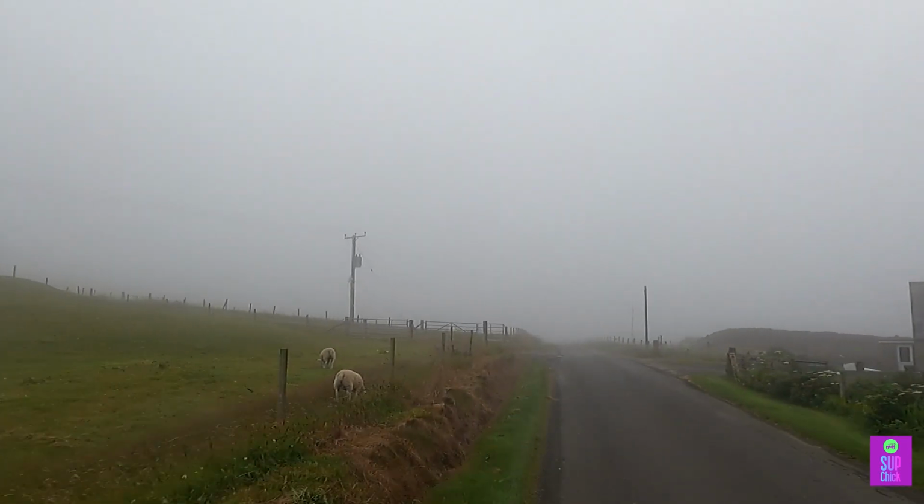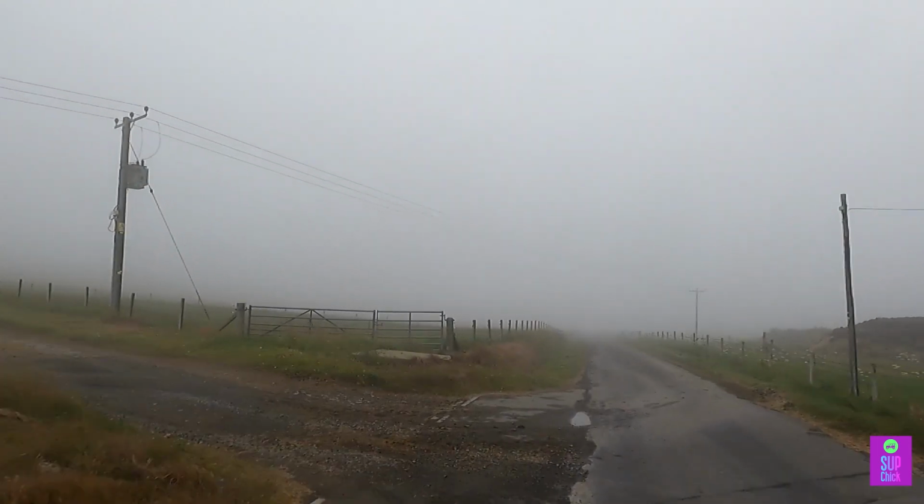Waking up to a foggy morning, we decide it's time to check out another island. We're going on another ferry. Where are we going, Neil? Westray, one of the northern islands of Orkney.